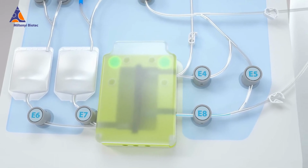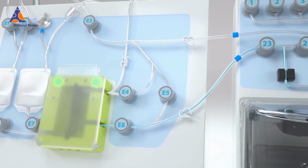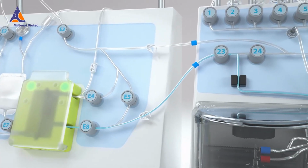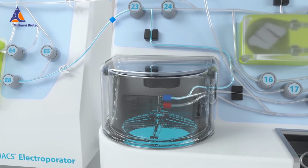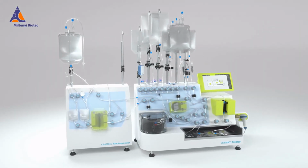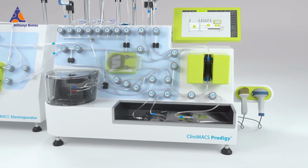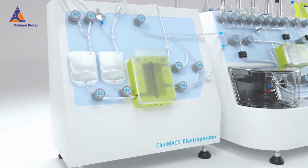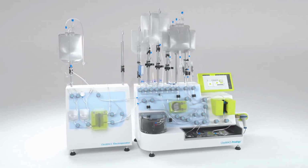The transfected cells are transferred back into the cultivation chamber of the CliniMACS Prodigy, where they are suspended in recovery medium and ready for downstream applications. Profit from automated and closed system cell transfection, the winning combination of the CliniMACS Prodigy and the CliniMACS Electroporator delivers reliable and consistent results of your cell products.